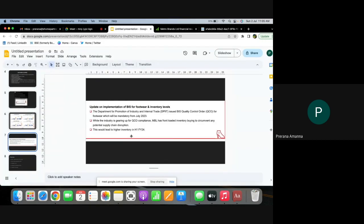Yeah, this slide, if you see the BIS, the Bureau, it is a government, how do I tell this? It is a government-operated body. So BIS, they check for quality control and everything, right? It's a department that checks for quality. So BIS has come into the footwear industry now, and they've laid out some regulations. Whatever leather goes into the manufacturing of this footwear, they have given some quality standards, that it has to be of such and such quality.